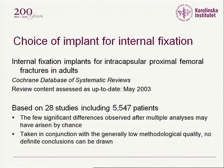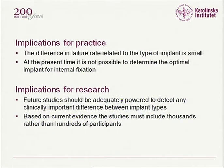The second meta-analysis is from 2003 from Cochrane including more than 5,500 patients from 28 studies. And this is a more critical review, and it was not possible to draw any firm conclusions. And the reason for that was that the few significant differences observed may have arisen by chance, and this taken in conjunction with the generally low quality of the included studies, no definitive conclusions could be drawn regarding the choice of implant. So the implication for practice is that the differences in failure rate related to the type of implant is small, and at the present time it's not possible to determine the optimal implant for internal fixation.